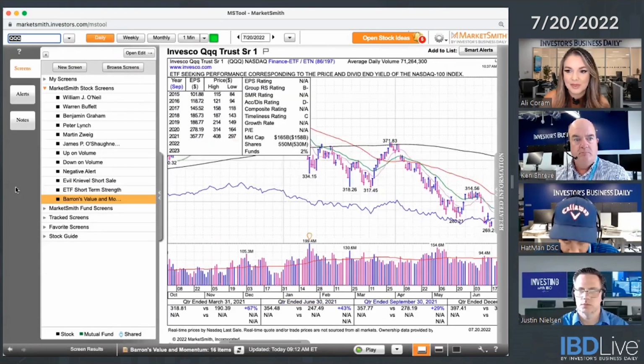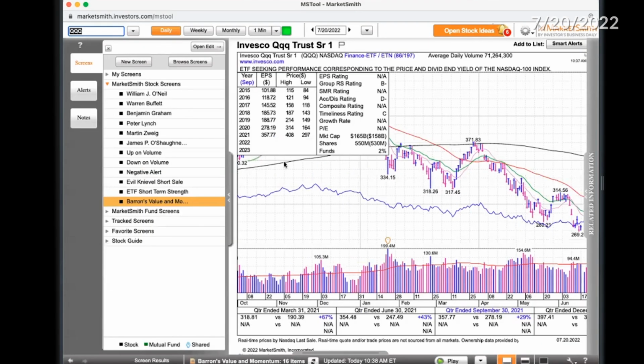We collaborated with Barron's, and they were interested in adding a screen that they could use for their own coverage into MarketSmith. And so they created the Barron's Value and Momentum screen. So let's take a look at this one. Fairly straightforward screen. So open the edit.